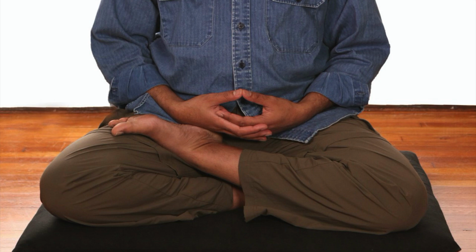Another option is the half lotus position, where your bottom is resting on the zafu, but your left foot is resting on your right thigh, with your right foot tucked underneath. This position may be slightly awkward and may make it a little hard to be centered. It is encouraged to alternate legs when assuming this meditative position.